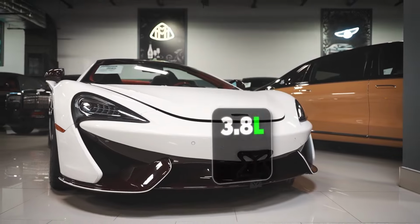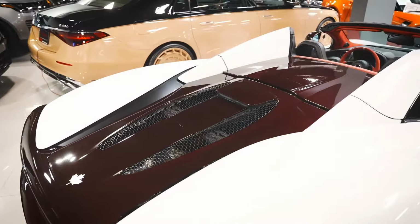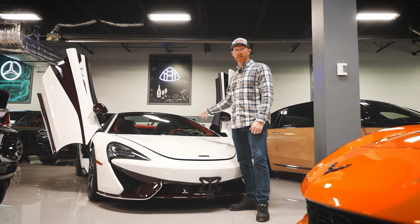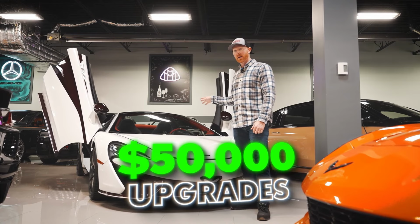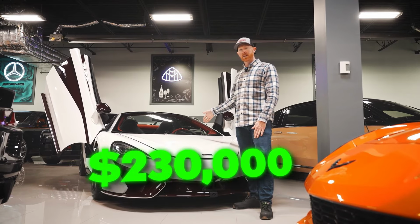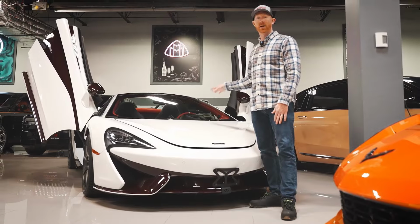This model's equipped with the 3.8 liter twin turbo V8. This thing has just shy of 565 horsepower. It's a monster. And now to give you scope, if you were to order all this carbon from McLaren, you're looking at over $50,000 of upgrades. So this is a steal of a deal. It's a limited production, priced right around the $230,000 mark. If you're looking for something that's truly special, this is what you need to come find.